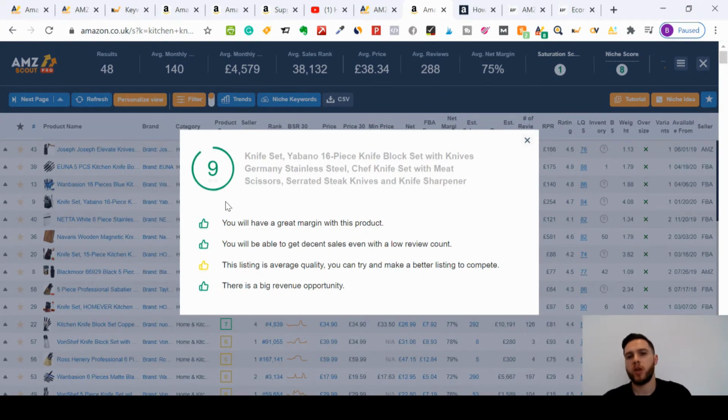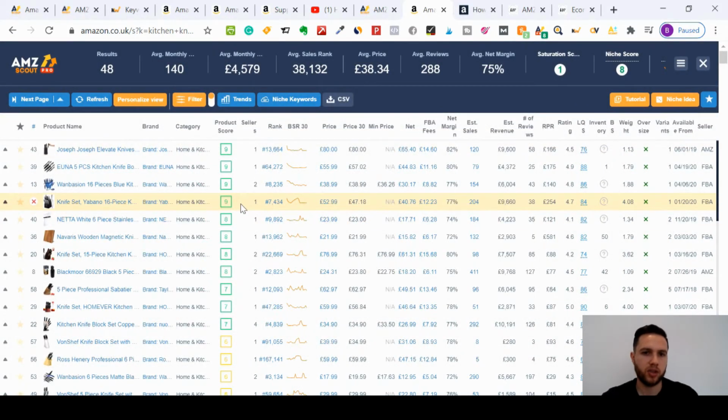You have a great margin with this product. You'll be able to get decent sales even with a low review count. The listing is average quality, and again I'll show you why it is. You can make a better listing either by yourself, or you can get us to do that for you, and there is a big revenue opportunity. We'll focus in on this product just to show you how AMZScout works for finding these winning products, and then you'll need to source them yourself, either by Alibaba or your own sourcing supplier.